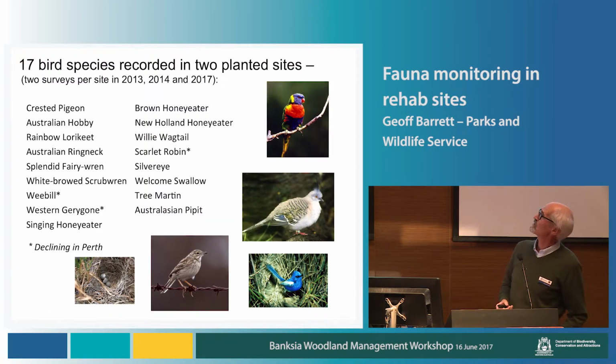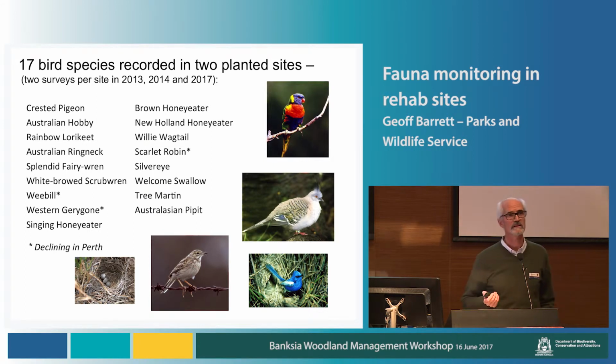So what bird species? 17 bird species were recorded across 6 surveys across 2 planted sites. Mostly open country species, but you can see some of the pollinator species Alison was talking about, brown honeyeater, New Holland honeyeater coming in, singing honeyeater. And I've asterisked there 33 bird species, small insectivorous woodland bird species, thought to be declining in Perth.